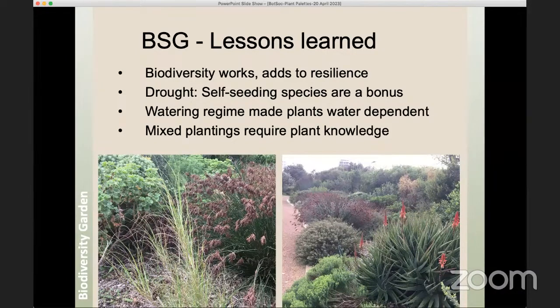On the other hand, having mixed plantings requires plant knowledge, which not everyone has. And so, for example, this image on the left is this lovely fynbos grass, I think it's called Pseudopentameris. And it was weeded out because the staff member thought it was just a weed, and didn't know that Gail from Good Hope Nursery had carefully grown it for the display. And that's just one small example. But in general, I would say that mixed plantings do require more maintenance, but they look great. The image on the right is a little cameo of what I call mountain fynbos.